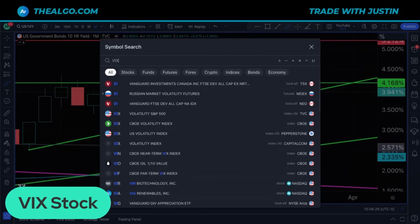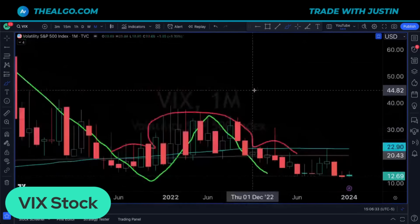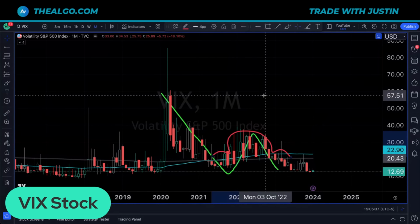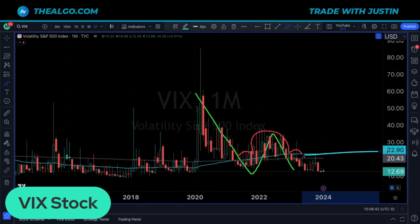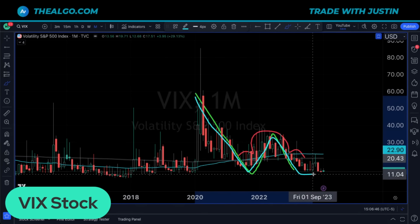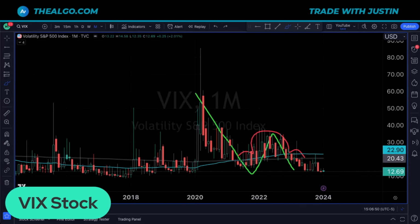So VIX, looking back here to the weekly chart, we're below both. And looking to the monthly, we're below both. There were two competing patterns we were looking at. We were looking at a head and shoulders, which is the dominant one right now. We failed to reclaim 23 or the averages. So looking bearish. It could still be, again, could. But this right side here wouldn't really make it look like a W anymore. So I'm not as confident on that one.